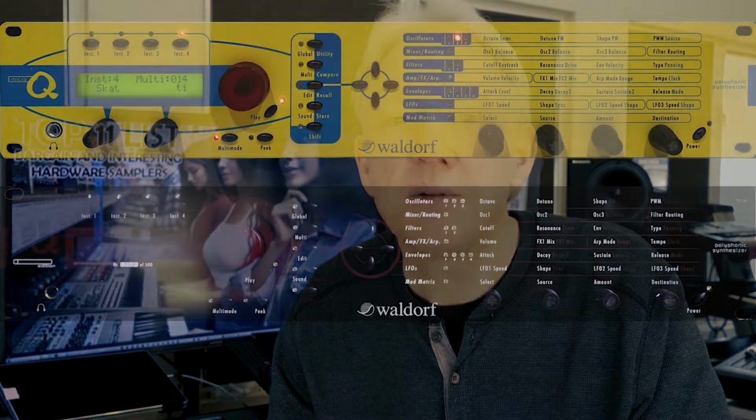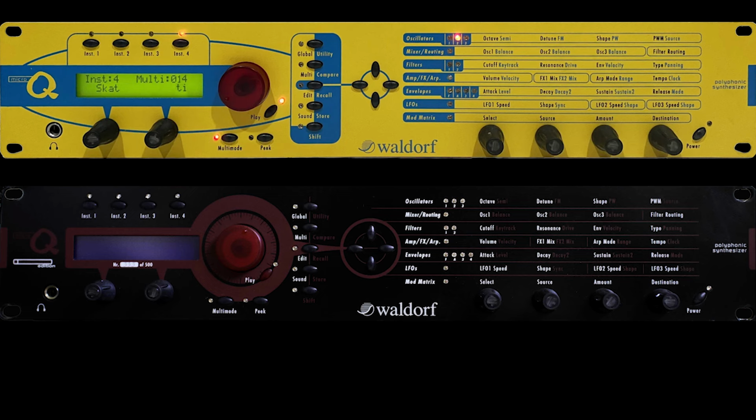VA synthesizers were and are a way for folks to enjoy analog synthesis without high prices. Some of the more affordable options are the Blofeld and maybe a used micro Q. Some folks may argue that it doesn't sound as good as the real thing. I would disagree.